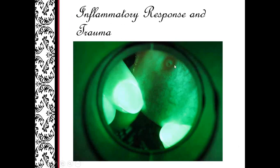This was an attendee at one of my lectures. She is holding down her lip, and I thought this was such a great representation of what inflammation looks like. This, as we recognize it, is an aphthous ulcer, and you can see the white fibrin clot here, and the area of inflammation where it is more acute is right around the border. But then as we move away, we can see that it gets more diffuse.